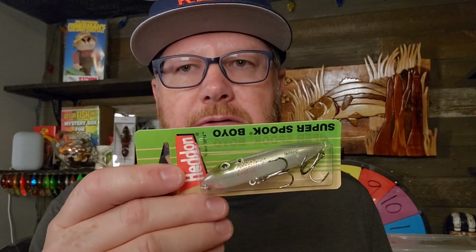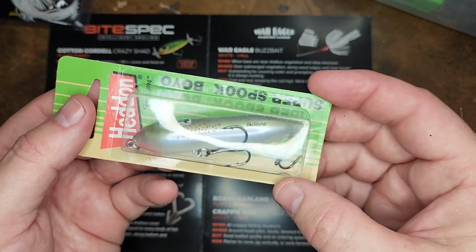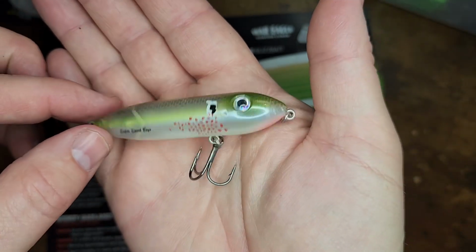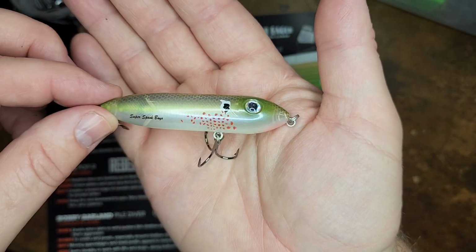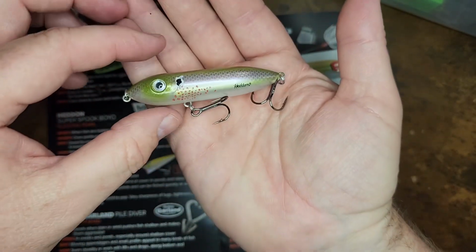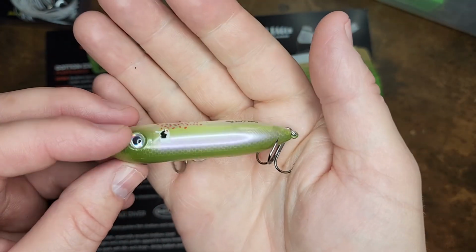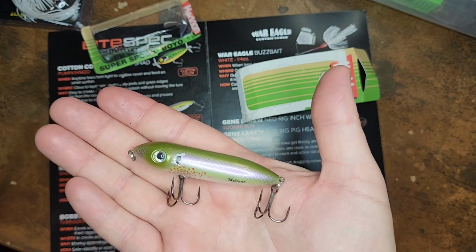Bam, this looks great. This color's called Bleeding Pearl. And you know, these are so nice, you may be tempted not to open the package to save it. And hey, if that's your preference, no problem. That's a nice color. Look at that thing. Very, very nice. Very cool. It's got a little knocker. That's pretty darn sweet, don't you think?